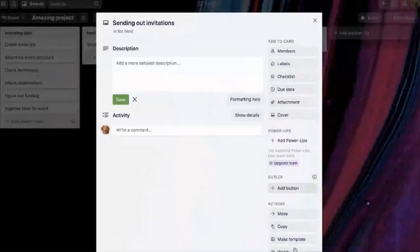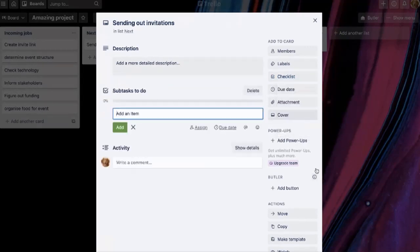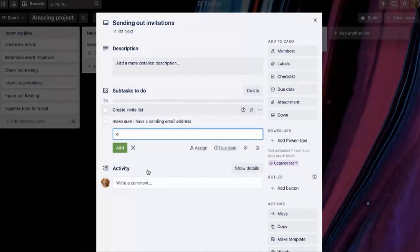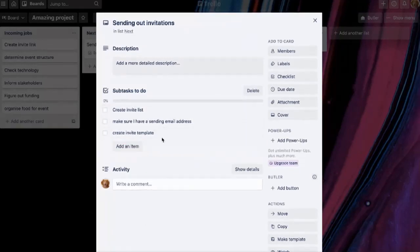Cool, sending out invitations. That is quite a broad task, I guess. So in this one, I'm going to create a checklist. I'm going to call it subtasks to do. I might need to create invite list, make sure I have a sending email address, create invite template, and we could add a whole bunch of different tasks there. So now I have my checklist created there of things to do.